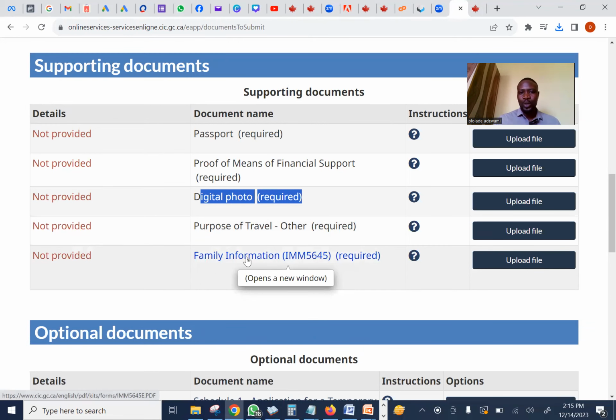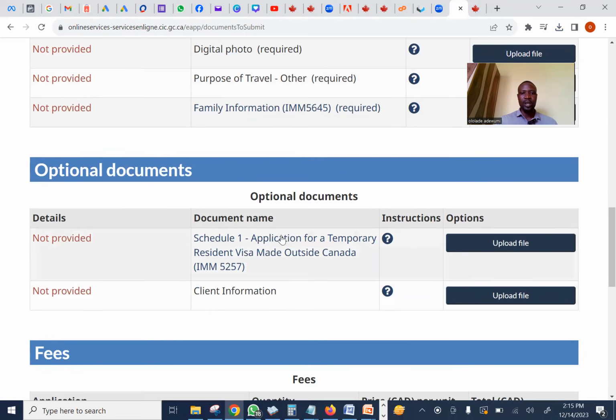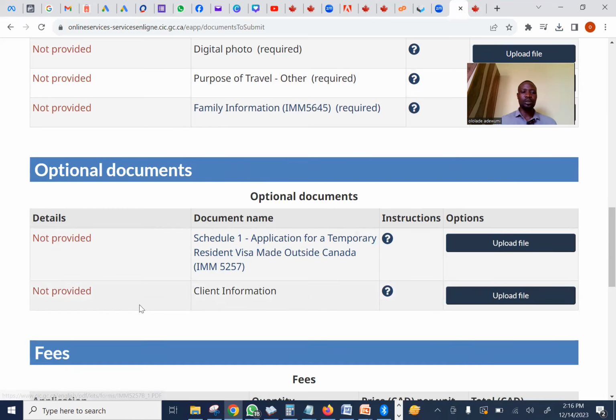If you are visiting with your family, you will have to download this family information IMM form. This is where you will fill the number of family that is going with you, maybe your wife, your kids, and all of that. They will ask for their information and everything. You have to fill it inside this IMM form as well. Then other optional documents, application for a temporary resident visa from outside Canada. Here also you are still explaining in detail about your application to Canada.